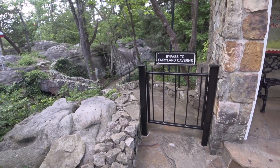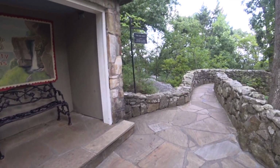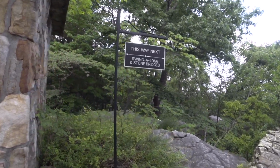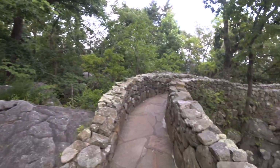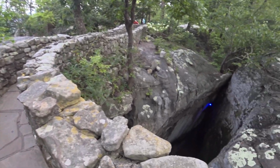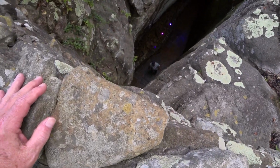Some people just went down here and checked it out and says, nope, we're going the other way. So, sounds good to me. They done checked it out. Swing-along and stone bridges. Holy moly, look at that. Look at that.